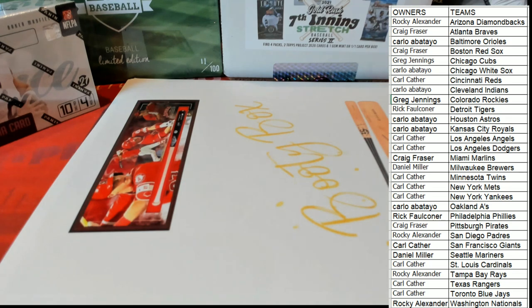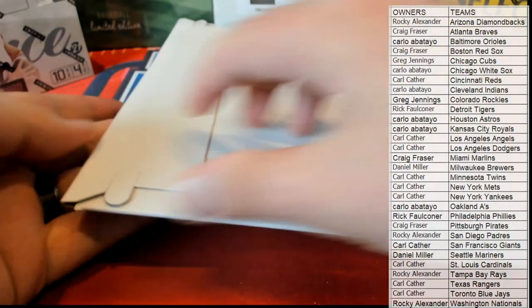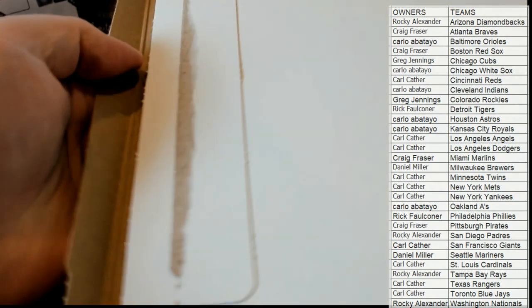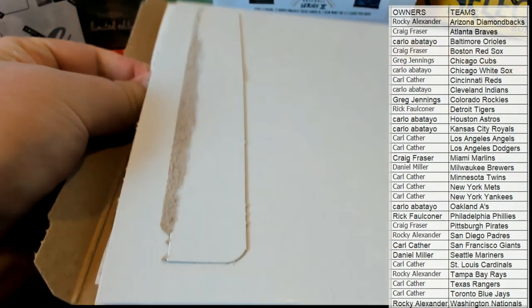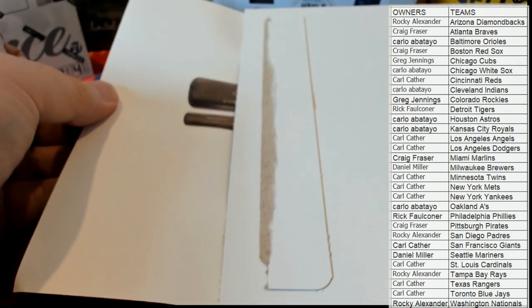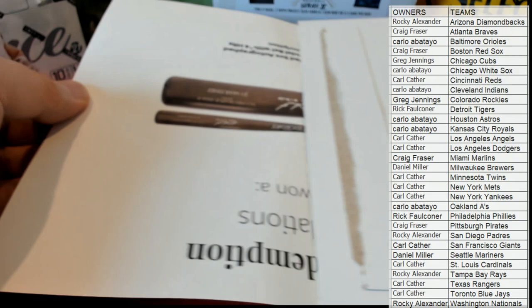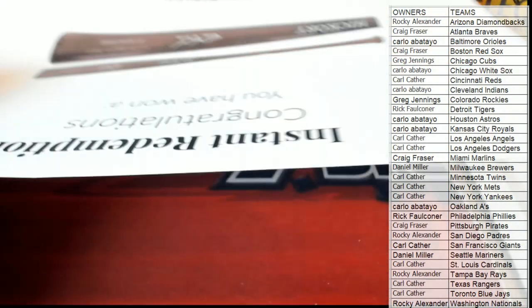Here we go. This pick is courtesy of Tristan B. All right, man. He picked him here on the shuffle. Let's see what we got. Again, stick around, guys, for the end of the random here. Uh-oh, what is this? Oh.